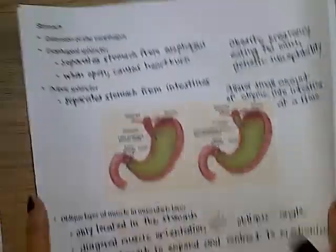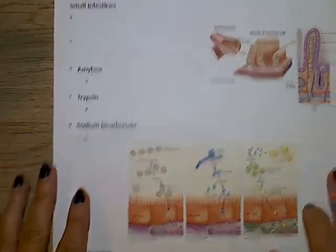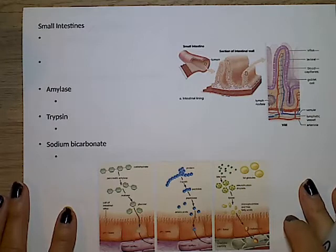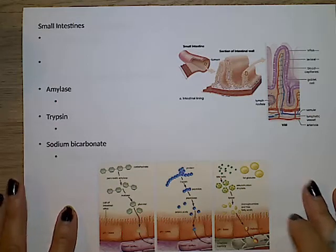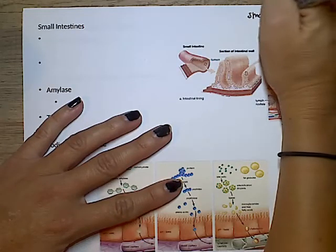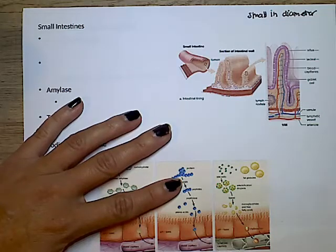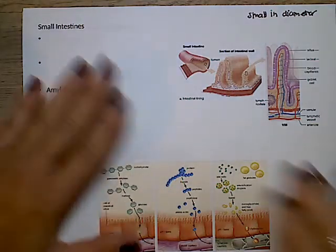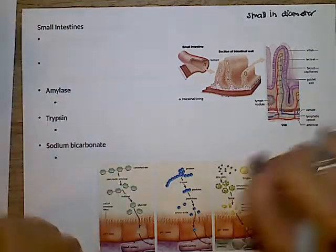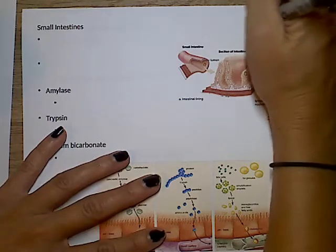And the next step from the stomach is the small intestines. Now, they're called the small intestines, not because they aren't very long, but because they're small in diameter. So you've got your large intestine, which we'll get to next time. It's actually not as long as the small intestine, but it has a bigger diameter. Your small intestine is actually about 18 feet long.